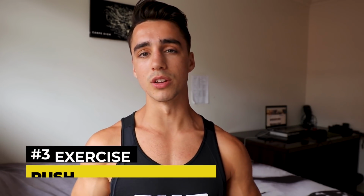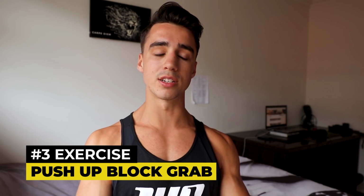Next up is going to be an innovation on the push-up. So essentially what you want to do is hit a push-up, then once you reach to the top, you want to reach out, grab a block, bring it to one side, and you're going to alternate each side on every rep.